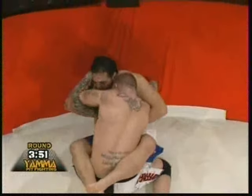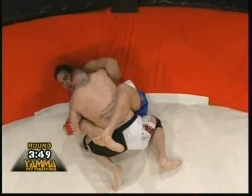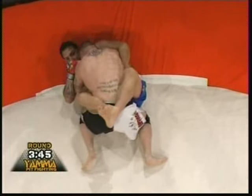Who's winning points now with the judges, Jeff? Well, the takedown counted. Right now, Rico's doing a good job at defense, but View is now in a position to strike. But Rico's jiu-jitsu here, he knows how to try to stop a striker from ground and pound.